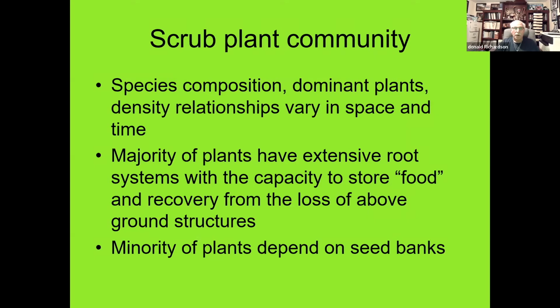Okay, so scrub plant community: species composition, dominant plants, and diversity relationships vary in space and time. The majority of plants have extensive root systems. And so what does this mean? What we have here is the woody components: oak scrub, scrubby flatwoods, sand pine scrub. These areas are dominated by above ground biomass of woody species that have extensive root systems and store a tremendous amount of reserve below ground.